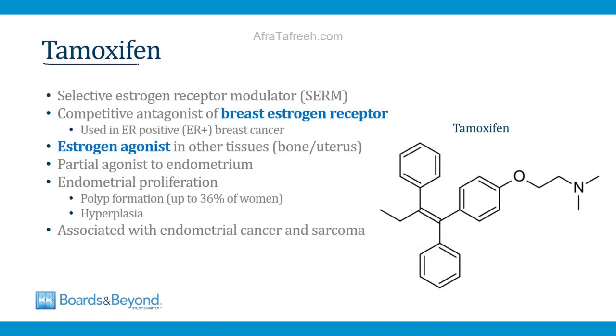Let's talk about tamoxifen, which is a selective estrogen receptor modulator, or a SERM. This drug is used to prevent breast cancer because it's an antagonist of the breast estrogen receptor. So it's used in women who have estrogen receptor positive breast cancer. But even though it's an antagonist to estrogen receptors in breast tissue, it's an agonist to estrogen receptors in other tissue, like in the bones and in the uterus.